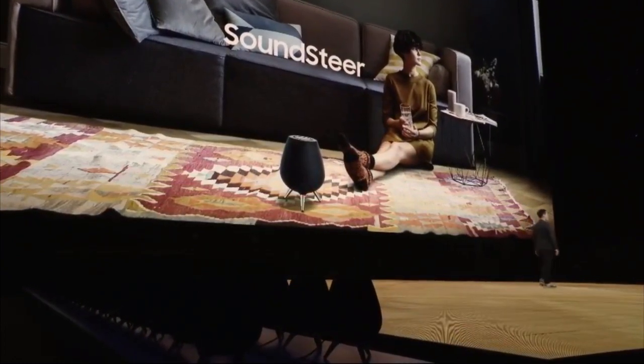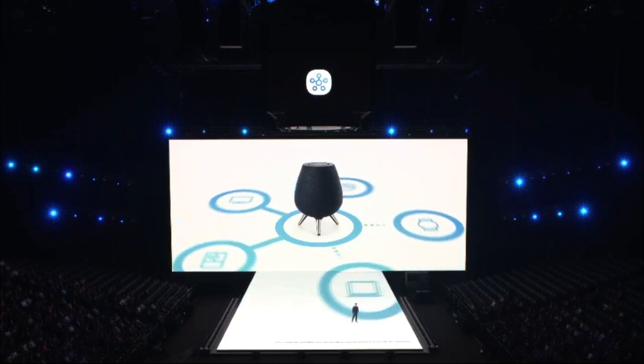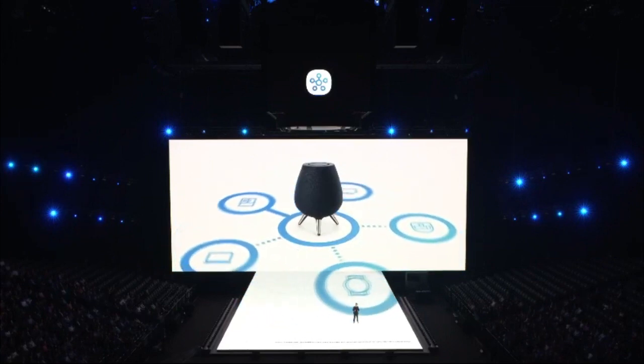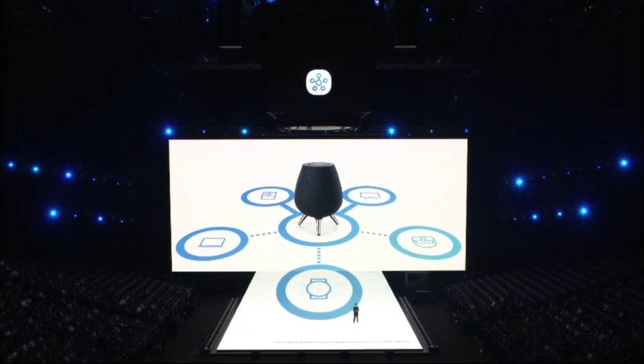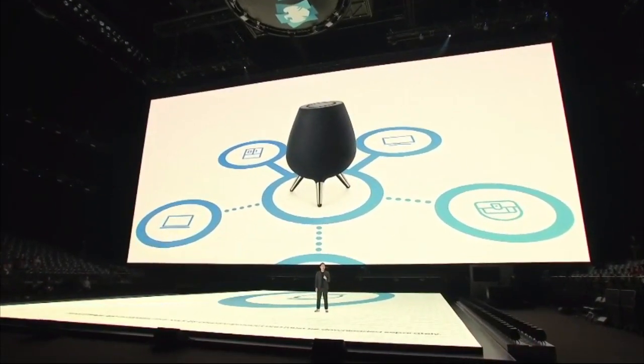As I mentioned before, the Galaxy Home also has Bixby and the SmartThings Hub built right in. So it gives you instant access to their largest open ecosystem of smart devices using only your voice. So it is as easy as saying, "Hi, Bixby."